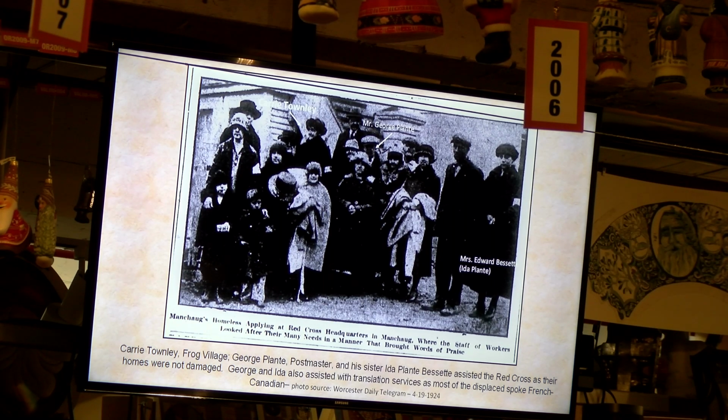They came based out of Worcester, and they immediately got local people to volunteer to work on the project. Some of the people from town were George Plant, who operated the store that's now District 5, the stone building up on Manchaug Road, his sister, Ida Plant, the priest, Father Hamatel, Joseph Conley, and Evelyn Kranska. And the important thing for the Red Cross from Worcester was that both George and Ida were able to translate, because all the families pretty much didn't speak English.